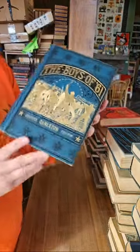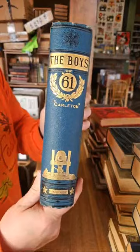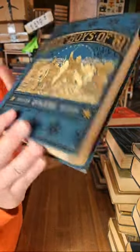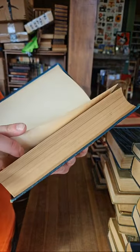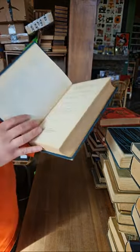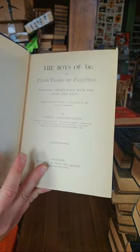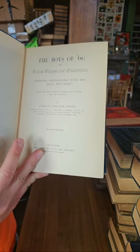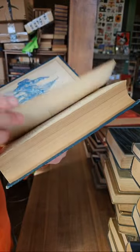Then we got The Boys of 1861 by Charles Carlton Coffin. Again, pretty nice condition. I think this one's from the 1880s as well. The Boys of 1861 or Four Years of Fighting, Personal Observations with the Army and Navy by Charles Carlton Coffin, illustrated, copyright 1881.